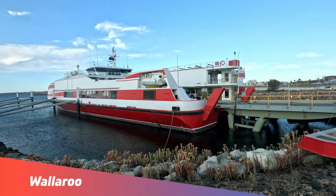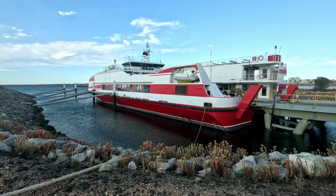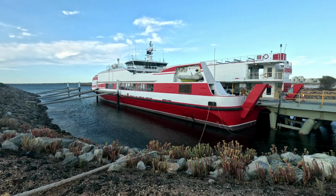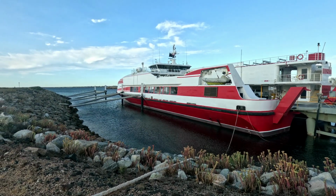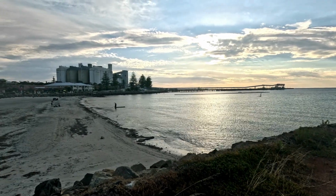So we just stopped off at Wallaroo. Last night we're spending here at Kadina. This is the ferry that takes you across from Wallaroo to Lucky Bay. It's a lot more calmer than when we were down at North Beach the other day.